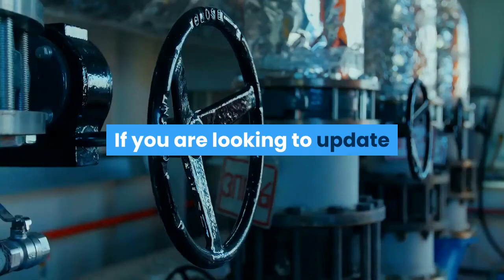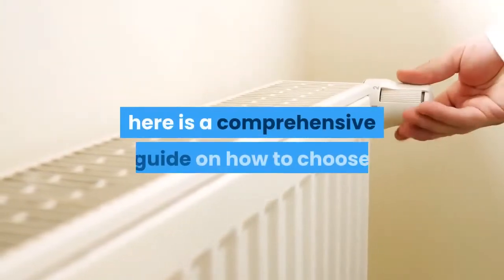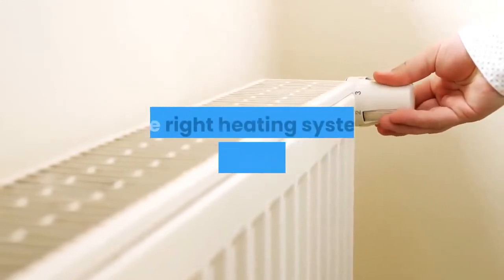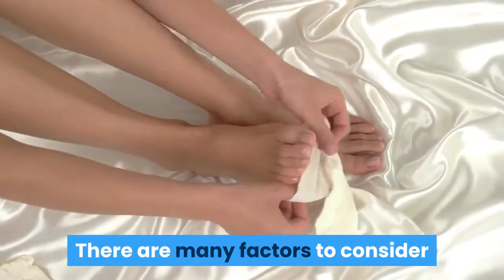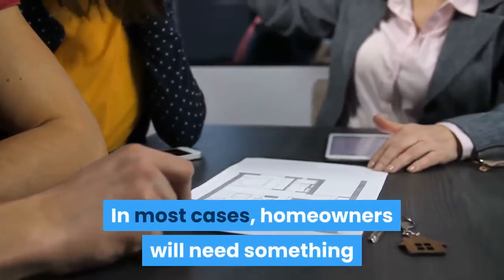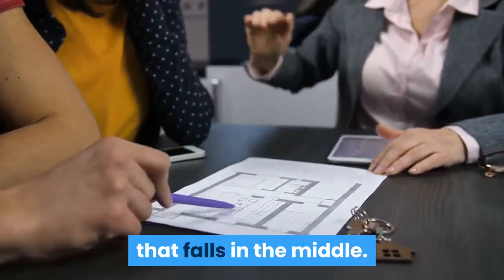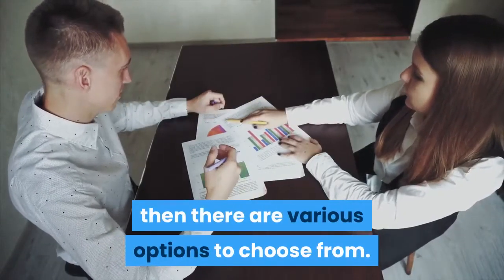If you are looking to update or replace the central heating system in your home, here is a comprehensive guide on how to choose the right heating system to suit your home. There are many factors to consider before deciding on the ideal option to keep your home warm. In most cases, homeowners will need something that falls in the middle. If this is the case for you, then there are various options to choose from.